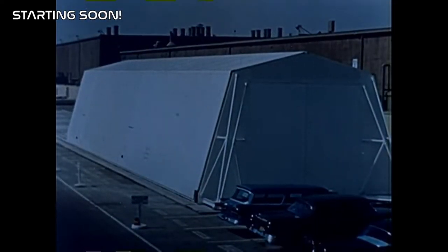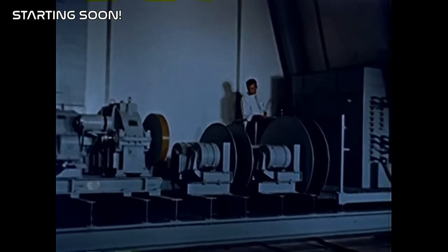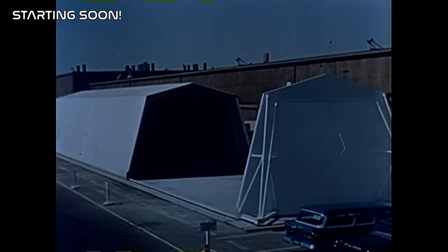Here is a missile shelter under test. This will be home for Thor, a protection against the weather. Here, Thor will rest on alert status in a horizontal position until the shelter is rolled back and the missile is raised to the vertical position for firing.